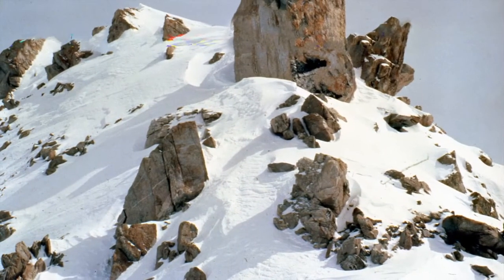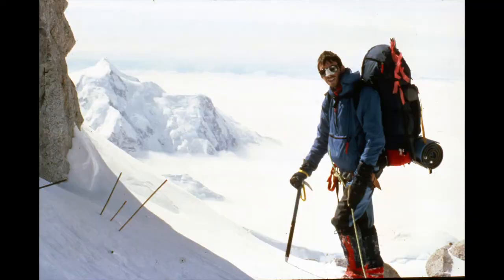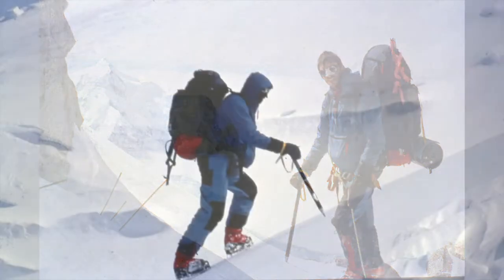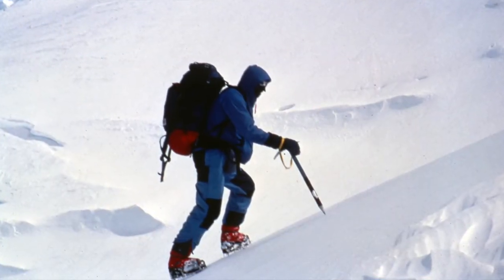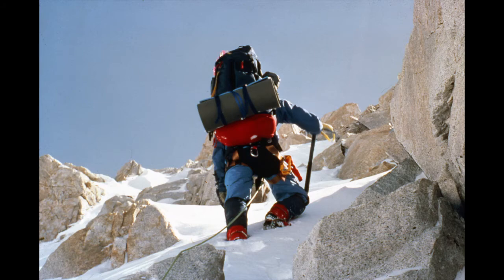That night I didn't sleep too well, getting maybe 2 hours of good sleep. Every time somebody would move, snow on the inside walls of the tent would fall and hit me in the face. But the next morning dawned bright, and we set off for 17,300 feet.